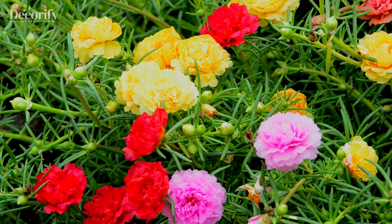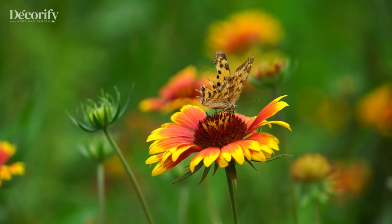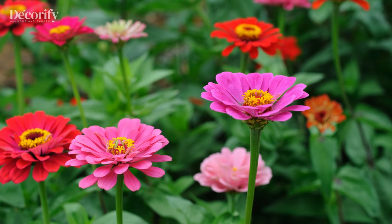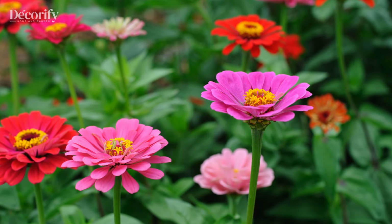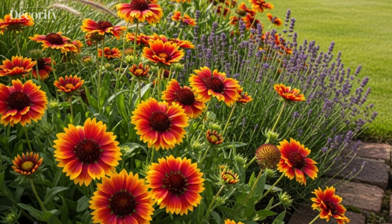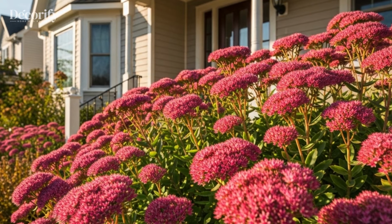So, if you've got a hectic schedule, a forgetful brain, or just a low-maintenance vibe, these plants are for you. They're tough, beautiful, and totally forgiving. Whether you're planting in containers, borders, or rocky corners, you don't need a green thumb, just the right plant. Let them handle the stress while you enjoy the blooms.